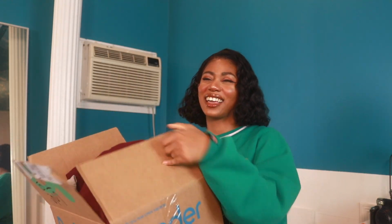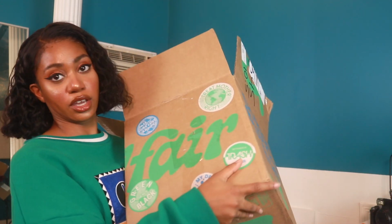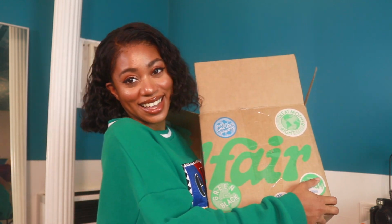I got some really cool things, you guys. This is what the mystery box looked like. I literally got so much stuff here. Sorry, my fridge just turned on. But this is what the Goodfair box looks like.